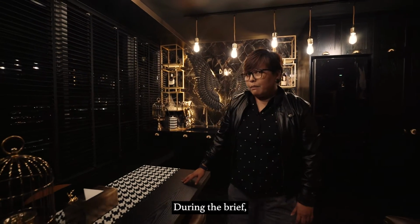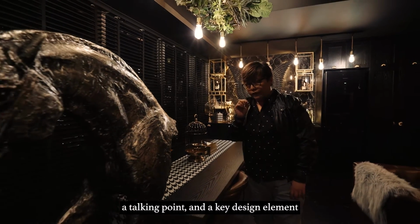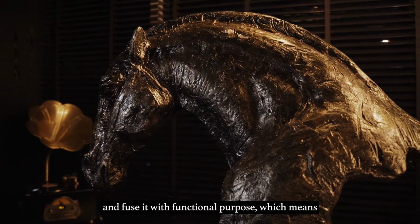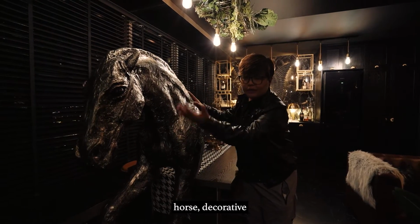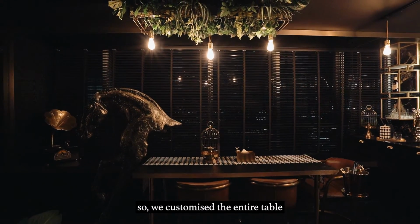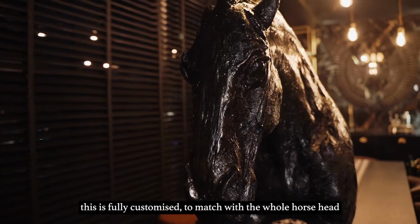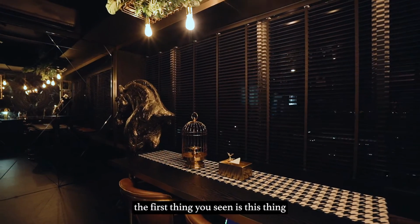So during the brief, my client gave one important element that he wants, which is a talking point and a key design element. So I thought, wouldn't it be nice if I introduce a life-size horse and fuse it with functional purpose, which means horse, decorative, and we fuse it with a dining table to act as the body. So we customize the entire table, okay, to have the nice rim and nice legs. This is fully customized to match with the whole horse head. So this is the signature piece that when you enter the house, the first thing you see is this thing.